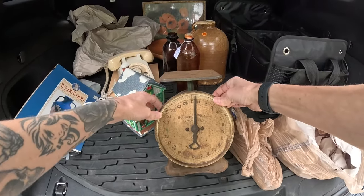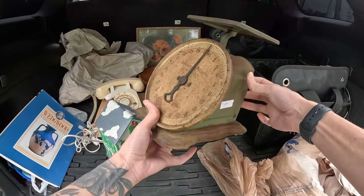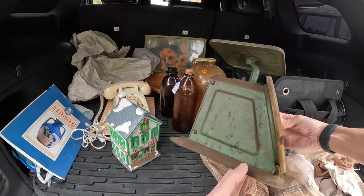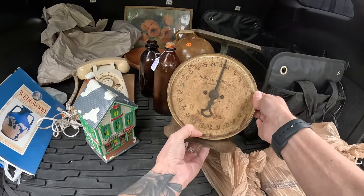I got this vintage scale. You didn't see me pick this, and that's because my mom, again, knew that I love these type of things to sell in my Etsy shop. So she actually got this one for me for $20. And so this one's a green and brown rustic. This will also go in my Etsy shop. Really, really pretty.